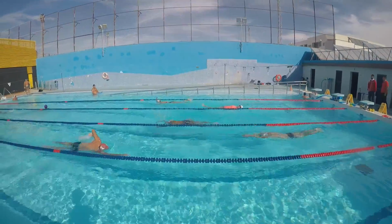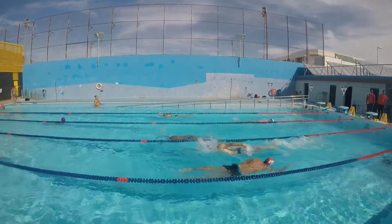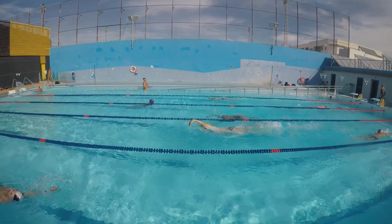Now, for us, if you look at that, that's about 18 seconds rest. So set an interval that gives you about 15 to 20 seconds rest. Hold your best average for that duration. Now, that's a classic threshold set, but we also need speed.